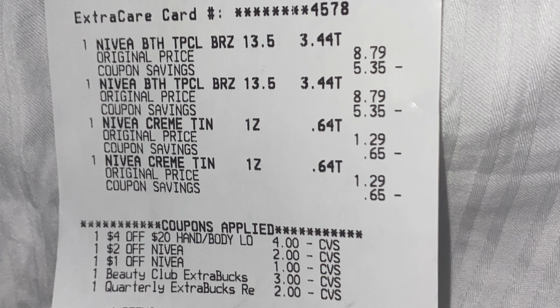All right, y'all. So here's my receipt. As you can see, the Nivea breathable people is priced for $8.79, y'all. So I took advantage of this deal, y'all, because this lotion is kind of expensive. So one is $8.79, the other one is $8.79. The little cream, the reason why I got those is because the other day Essence asked me, Mama, do you have any more left? So each one of those was $1.29.